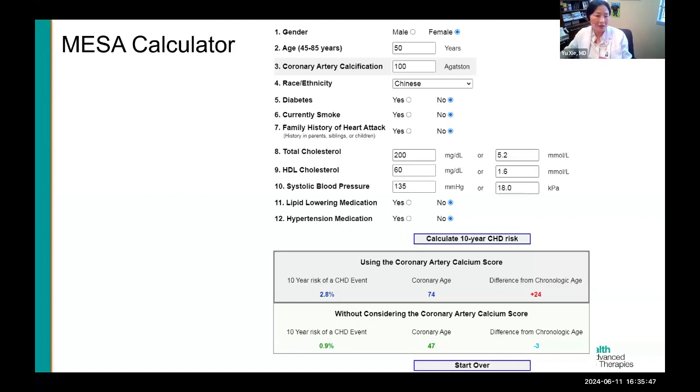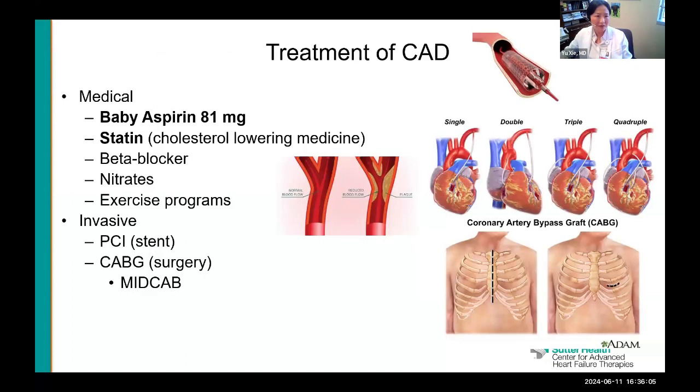And so when I pull something up like this, it's not to scare the patient, and hopefully that's not my intent, but it probably causes some anxiety. But the benefit is it starts a discussion about what can we do to decrease your future risk. Because sometimes there are scenarios where people are reluctant to start medications if they're asymptomatic.